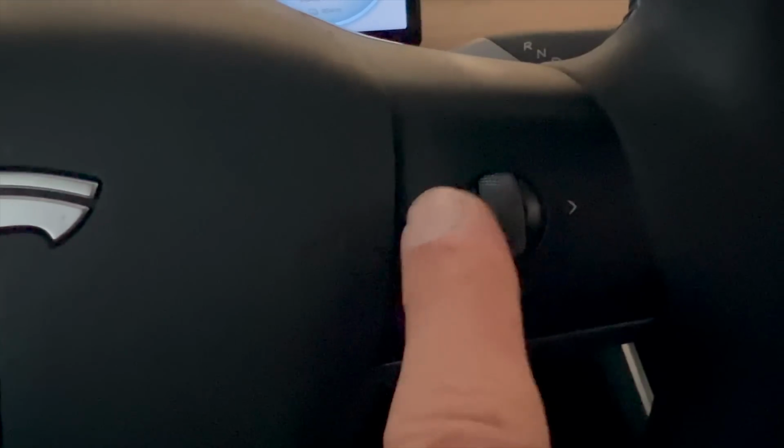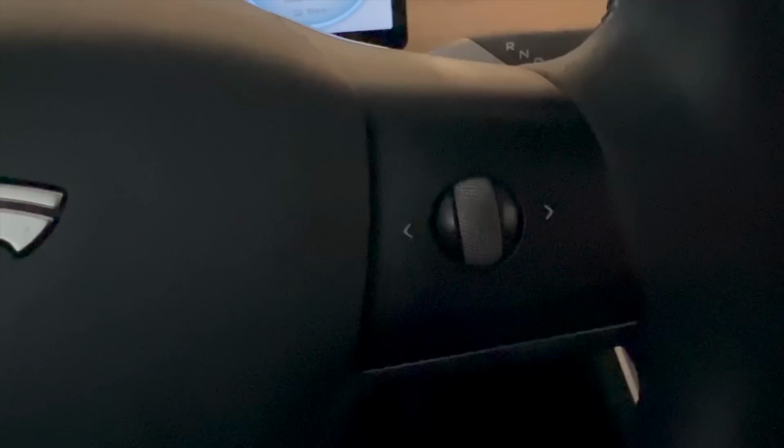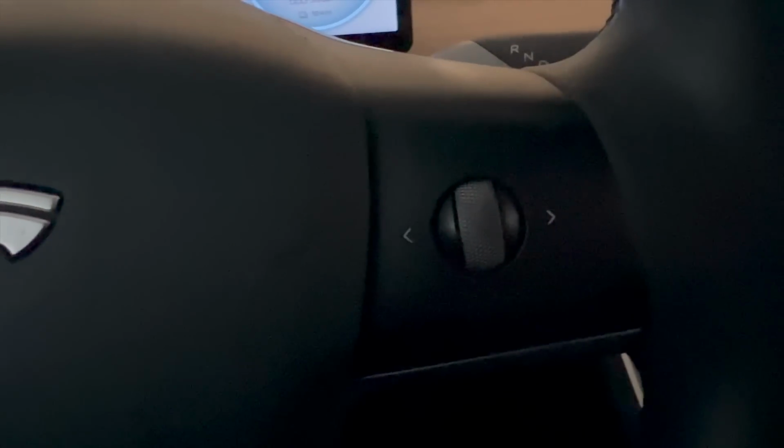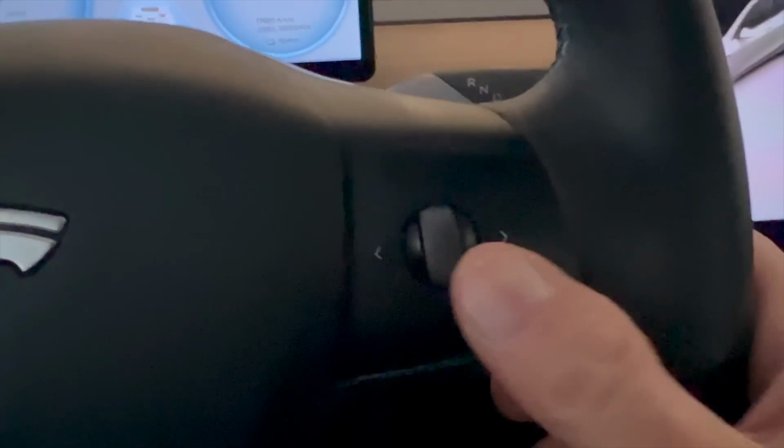So left-hand side is pretty much music. And right-hand side is about cruise control, closer and further away, faster and slower. And if you push it in, it engages the voice command option so that you can voice command your car. And you can pretty much do everything from voice commands. So for example, you can do open glove box.